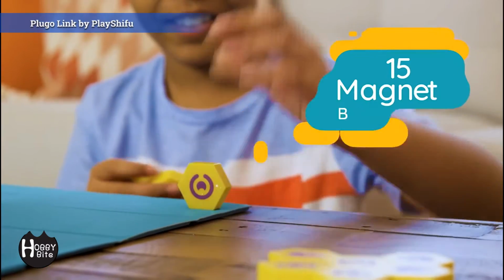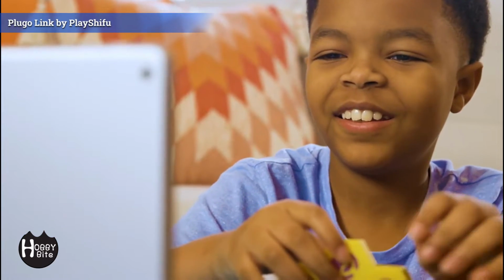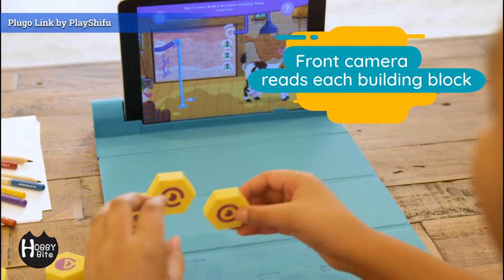Here we have the Plugo Link by PlayShifu. What an awesome blend of old school board games and new age technology. Also a STEM piece. Check it out.